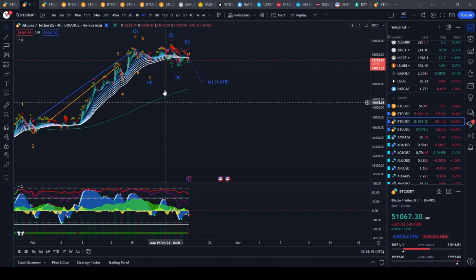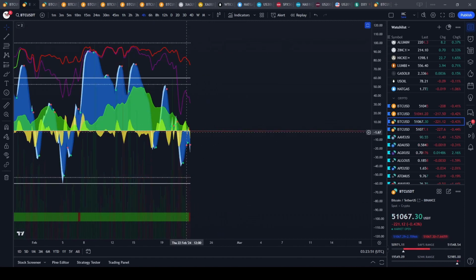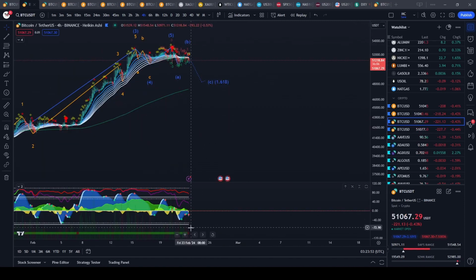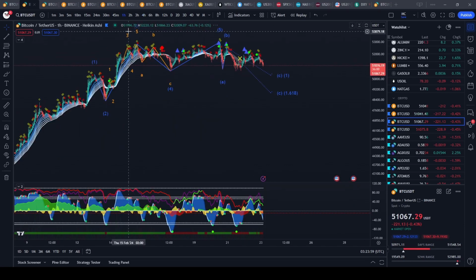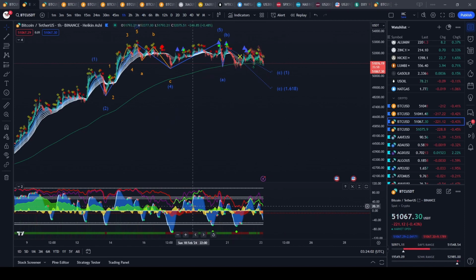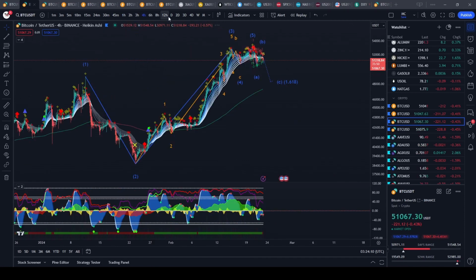Looking forward, it's not looking that bullish right now. Price just took a bit of a dip and it's crossing into the red. Now we need to see a definitive cross, and then you might see more downward price action. On the 1 hour time frame, you're just chopping sideways in a range, and that's the kind of money flow you get when you're in a sideways range like that.